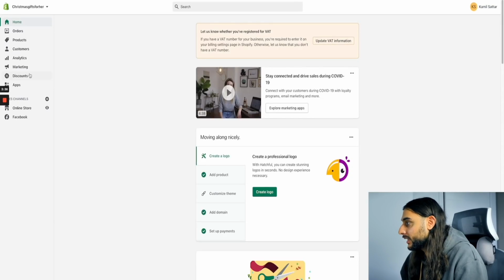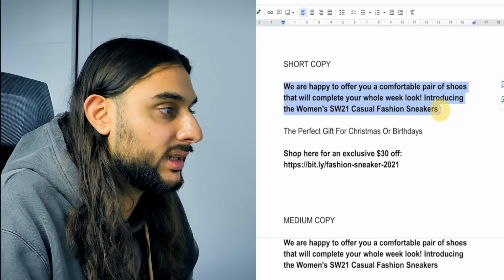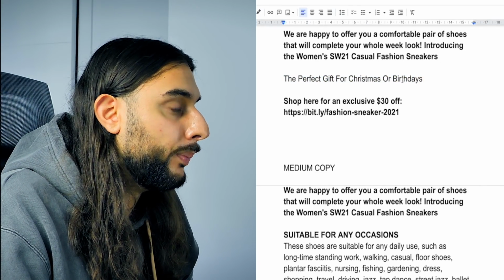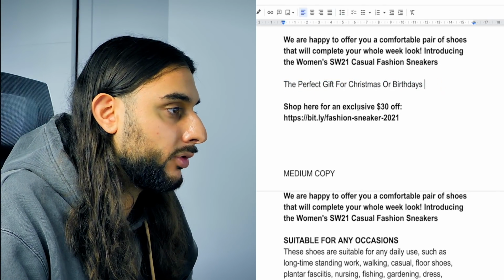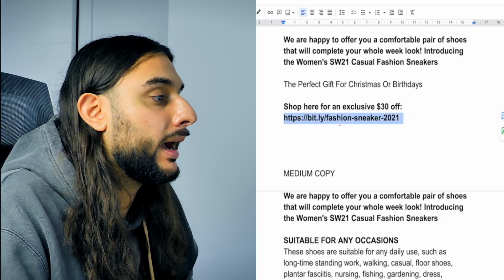Now, the thing that I use the most, which I find most effective, is going to my product pages. So if I go back to my products, I'm going to grab this part here. "We are happy to offer you a comfortable pair of sneakers." So I'll copy that, and then I'll paste it. You can see, if I scroll down, I've copied and pasted that there. And then I write this myself: the perfect gift for Christmas or birthdays, to let people know that this is also a gift product. And then I put shop here for an exclusive $30 off, because that's how much I'm giving them off. Then I convert the link into a bit.ly link to shorten it, and then they go there.